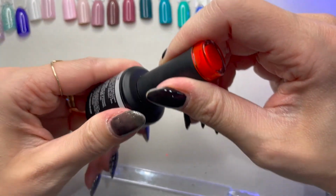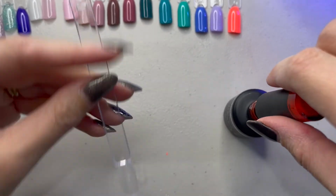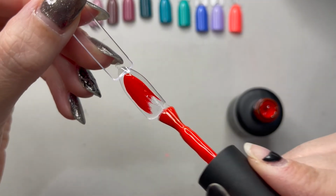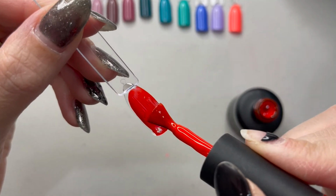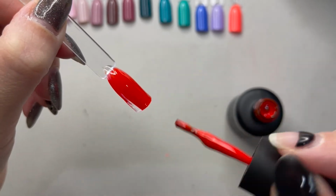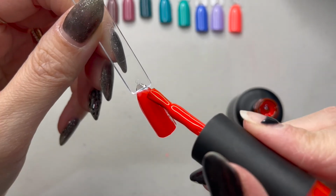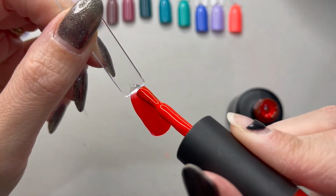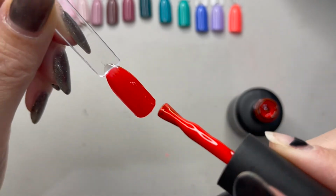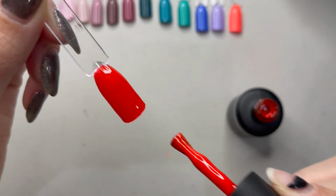This color, you guys, I don't even like red, but I am just in love with this color. It is just like the perfect red, a little bit of orange, screams summer, and like classic feminine red chic nails. All the things just wrapped into one. Sounded like I was going to cry about it. Maybe I will. It's so good.